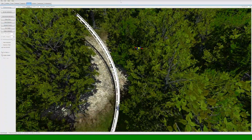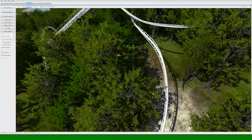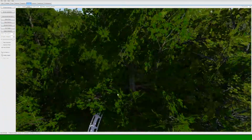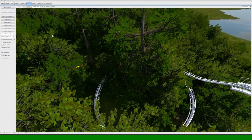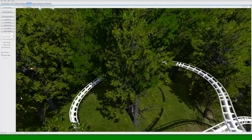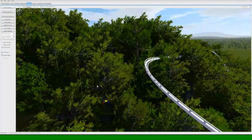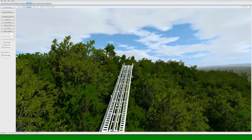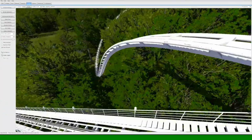Today we're going to finish up the layout of the coaster. Well, I called it the Schwarzkopf coaster, but I actually did some research and found out that it was manufactured by Zierer, another German roller coaster manufacturer. It was designed by Schwarzkopf and has typical aspects of Schwarzkopf, so that's what led me to believe that it was manufactured by Schwarzkopf.